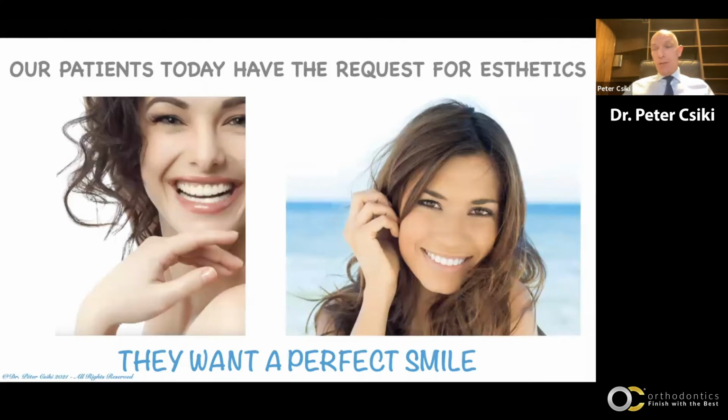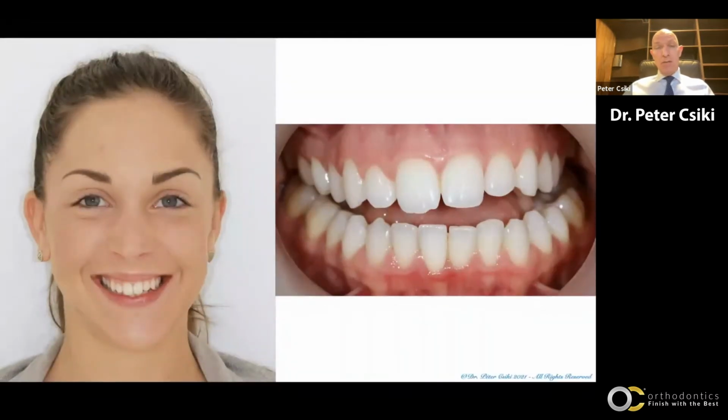I always joke about this during my seminars in person, that nobody wants to change their SNA or SNB angle. Still, a big part of orthodontics is about cephalometrics, and patients don't care about cephalometrics. They care about their smile. So this is just some of my patients, to show you how we can change their lives. Obviously there is an occlusal cant here, and she had a crossbite on the left side. And this is the final result, with a nice smile arc.